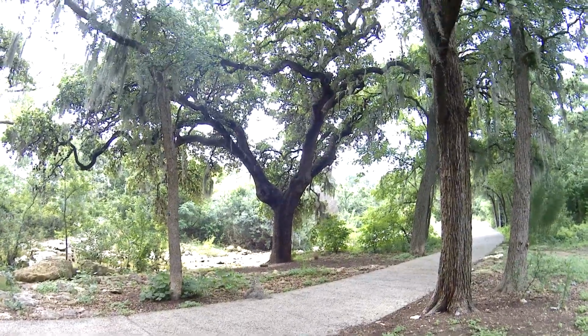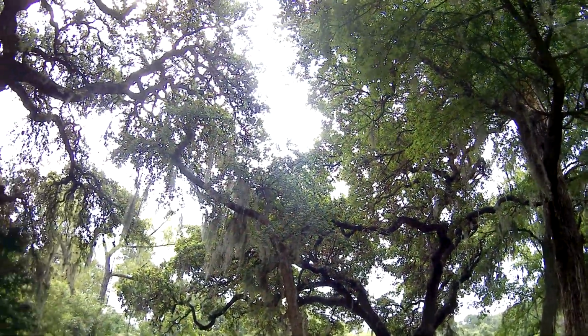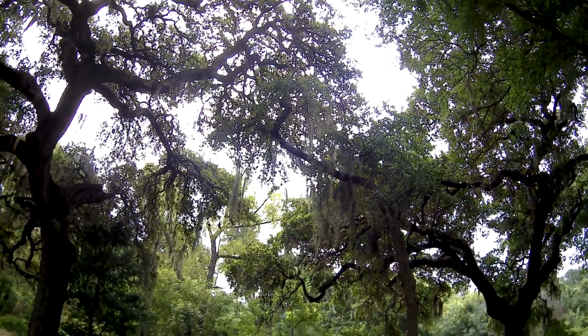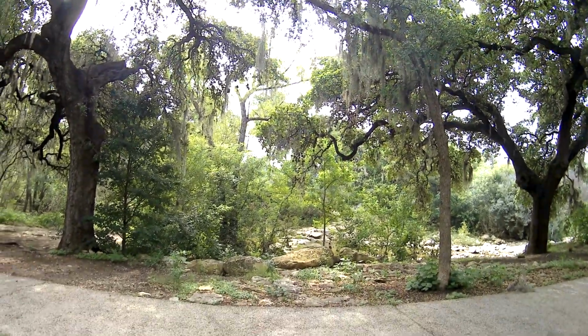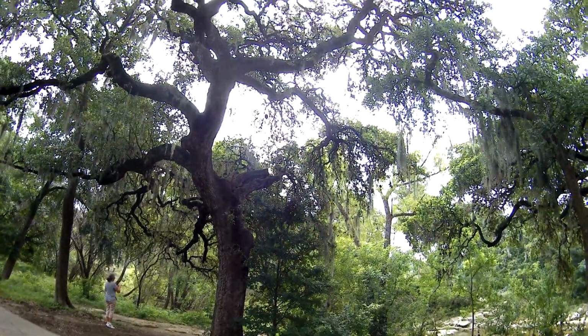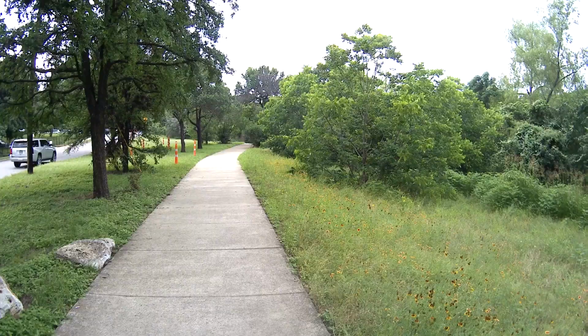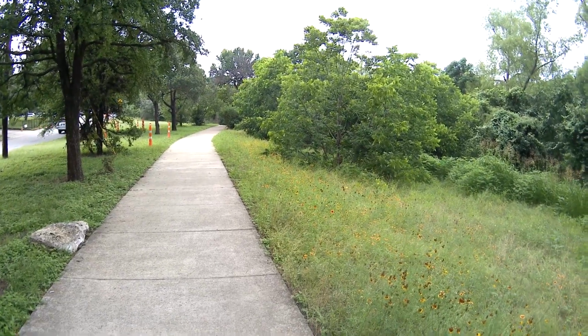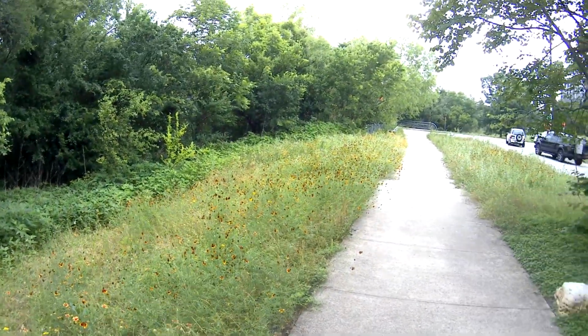These big magnificent live oaks on this creek here have both ball moss and Spanish moss on the same tree, which I don't know if I've ever seen that before. Then we finish off our hike today because we're almost back to our car with all of this Indian blanket and Mexican hat. Just beautiful. We took a wrong turn, so we didn't see this on the way out.